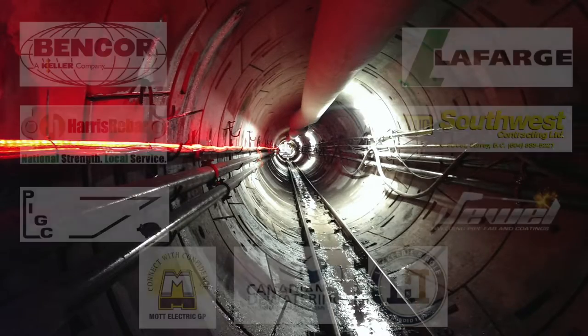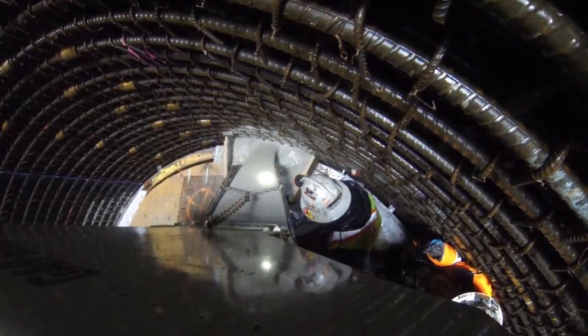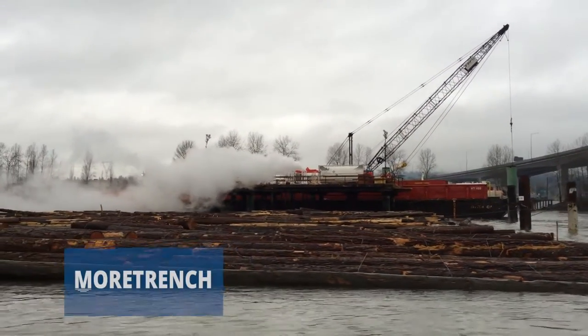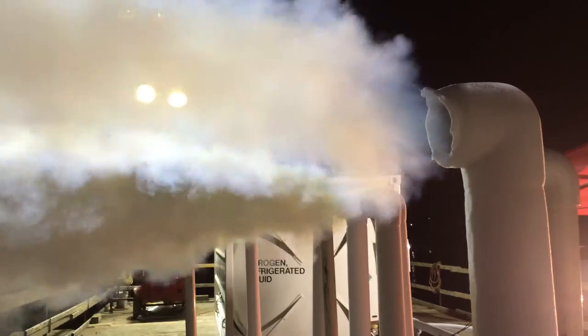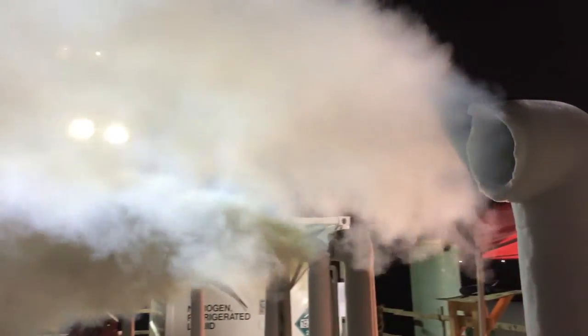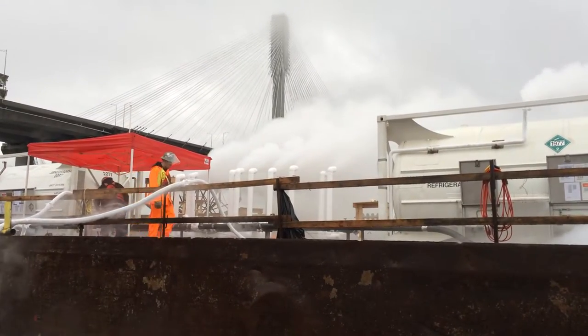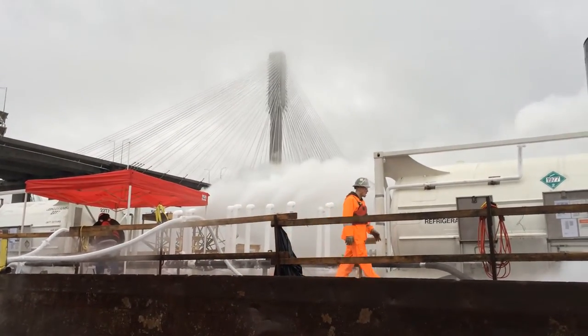Design and construction is the culmination of specialist subcontractors, in addition to the main design and contractor teams. A drilling platform was constructed in the Fraser River, and subcontractors Moretrench and Fraser River Pile and Dredge carried out a targeted liquid nitrogen ground freezing operation to stabilize the soil and groundwater to allow workers to repair the TBM damaged by the bouldery ground conditions.